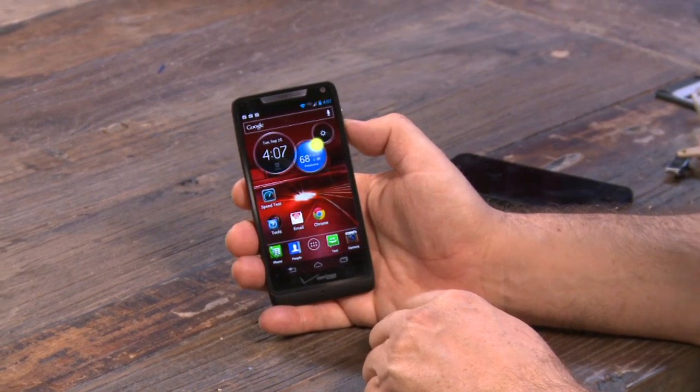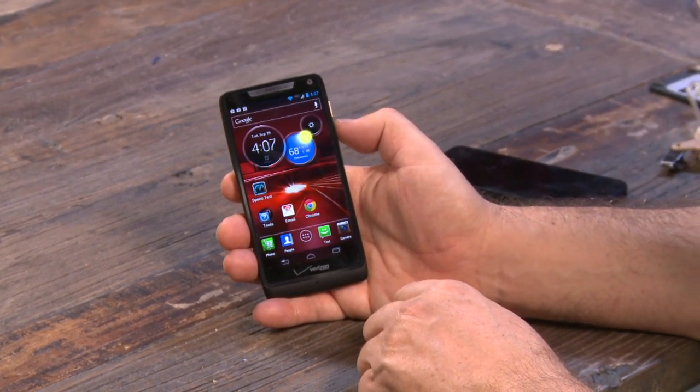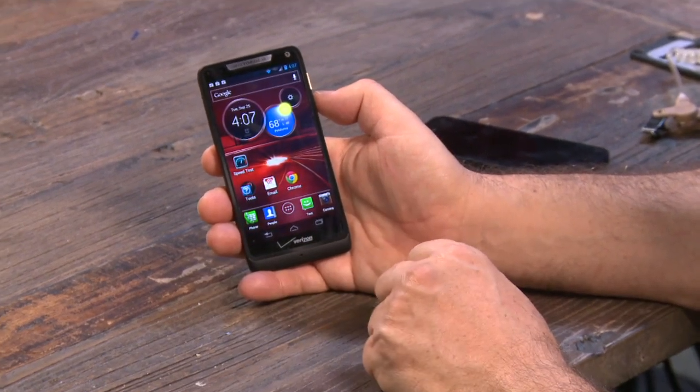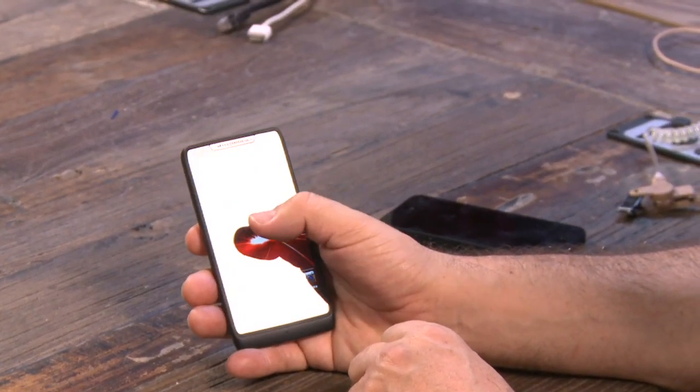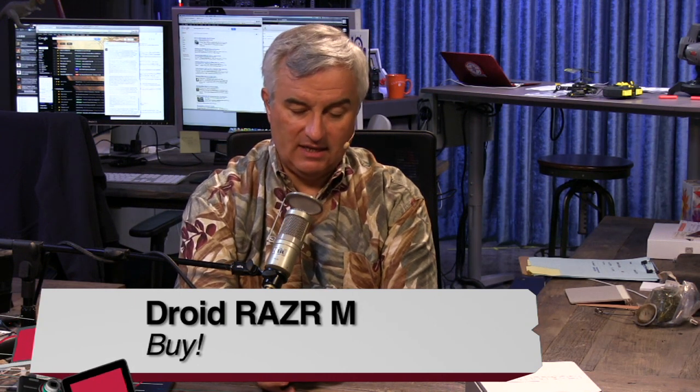I have to say the only con, of course, is that it's not using Jelly Bean. It's the Ice Cream Sandwich version of Android. And the Motorola enhancements, as usual, are somewhat less than enhancing. Nevertheless, a great phone if you're looking for kind of a mid-ranged Android phone with more than amazing battery life. This is the Droid RAZR M, an absolute buy if that's what you're in the market for.